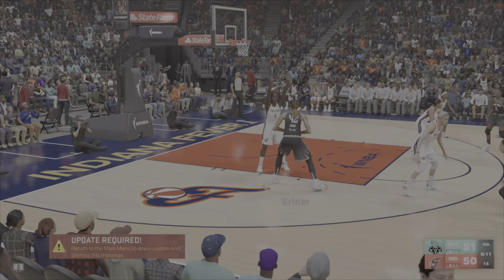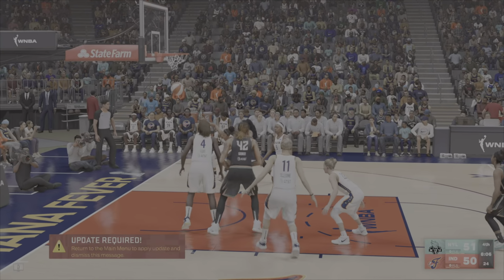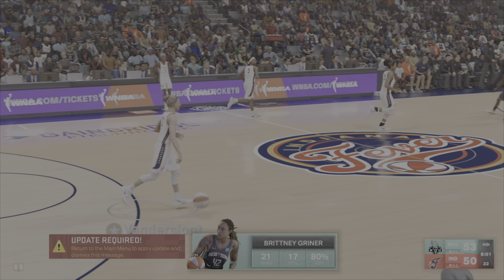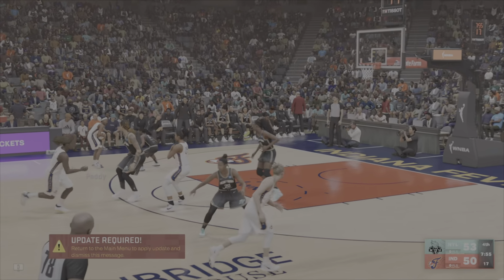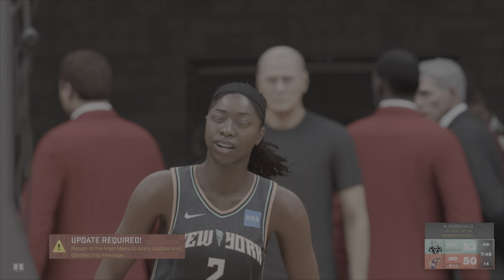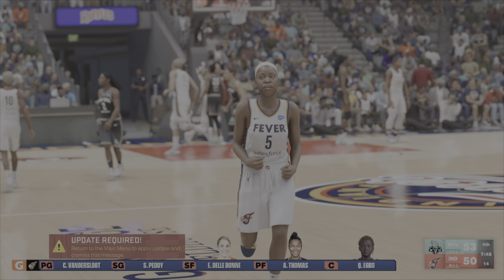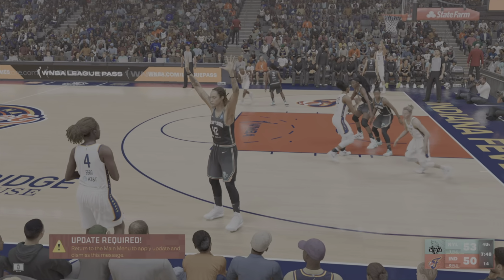Rossi outside. Reiner. From 8. And it's good off the glass. Her stroke has been dead on. Inside, outside, wherever. The shots are falling for her. Pass to Egbo. Petty. Thomas, a screen. And there's the call on McDonald. That's her first personal foul, team's first foul. Into the lineup for Indiana, Courtney Williams.